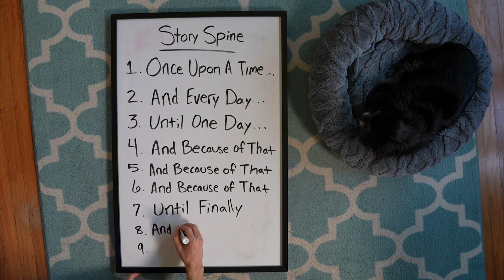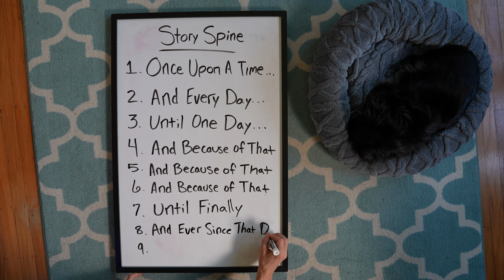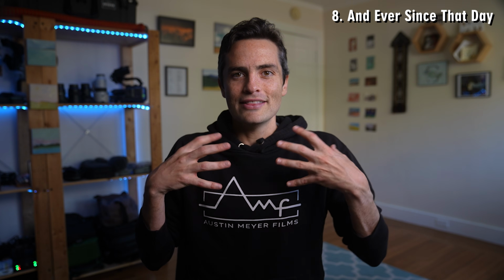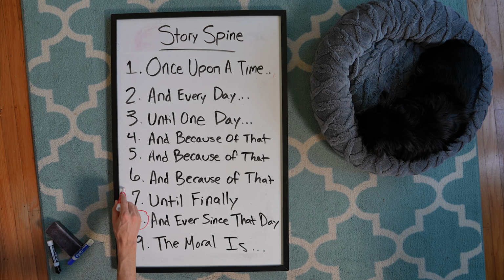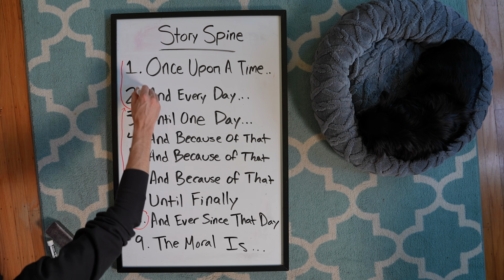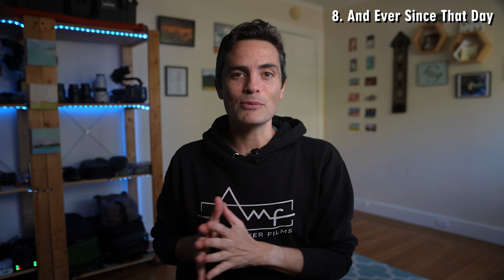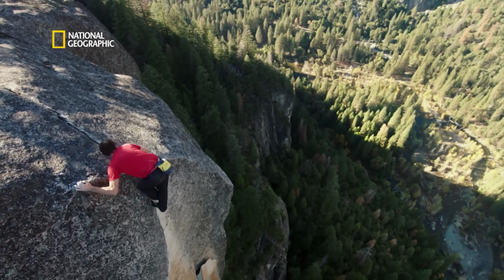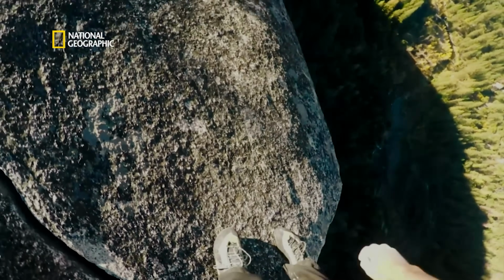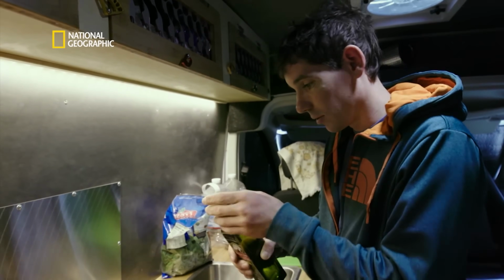And step 8, ever since that day. This final element brings the story to a close and establishes the character's new status quo. This should be directly linked to the platform of steps 1 and 2, allowing us to see how the character has changed. In Free Solo, Alex starts the movie as an isolated climber solely focused on professional success, viewing deep relationships as an impediment to his climbing ambition.